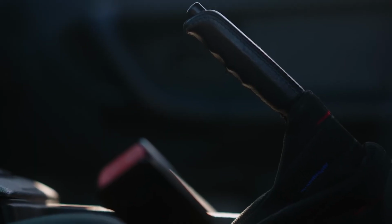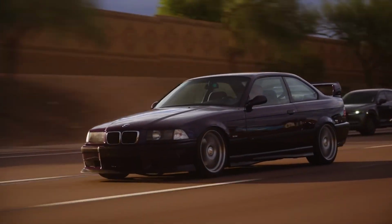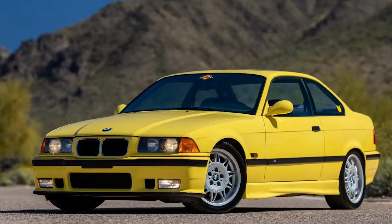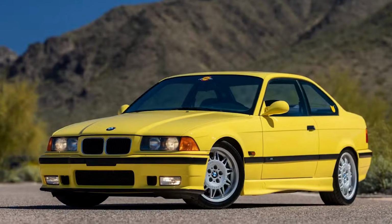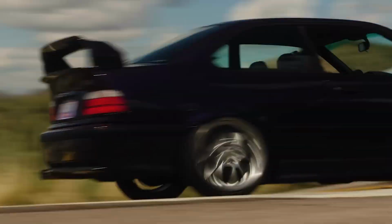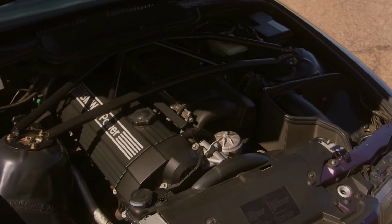The play here is finding a clean, well-maintained example with service records. Avoid the ones that have been modified heavily or tracked extensively. You want something that's been babied by an enthusiast who understood what they had. Buy a good E36 M3 coupe for $25,000 to $30,000, keep it stock, and hold it for 5 years. Conservative estimate is you'll see it appreciate to $40,000 to $50,000, as people realize these are the last of the naturally aspirated M3s with that classic BMW character.